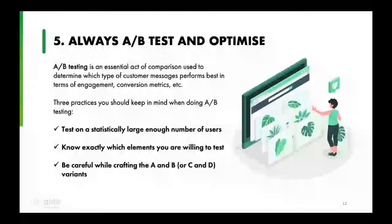Before you start doing A/B testing, there are three practices that you should really keep in mind because they're very important. The first one is that while running a test, make sure that you do it on a statistically large enough number of users, because the larger the sample, the bigger the chances of reflecting the preferences of the average user in your target audience. The second key practice is to make sure you know exactly which elements you are willing to test. Both variants you create must differ in an easily identified way, and because of that, you should always make sure to test on one element only.